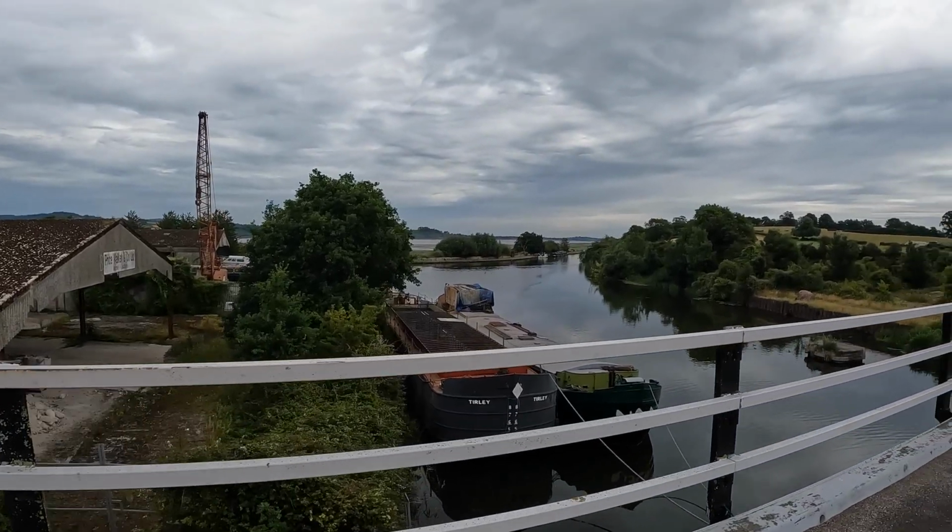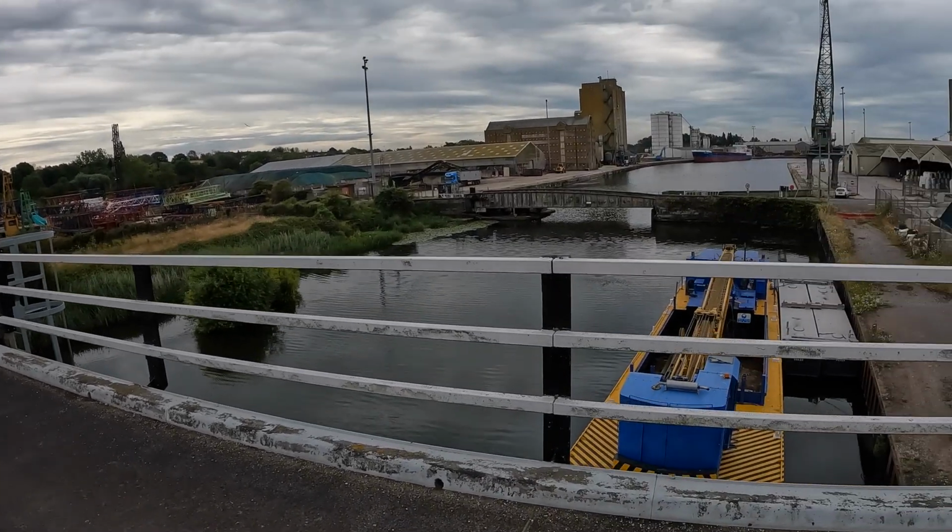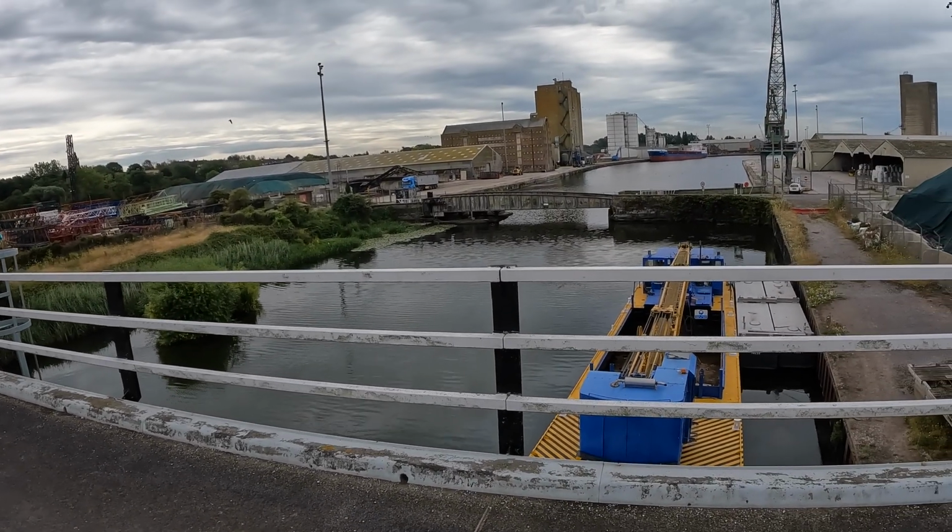Oh, I see. This is right, okay. I've never been here before. This is Sharpness, proper Sharpness Docks.